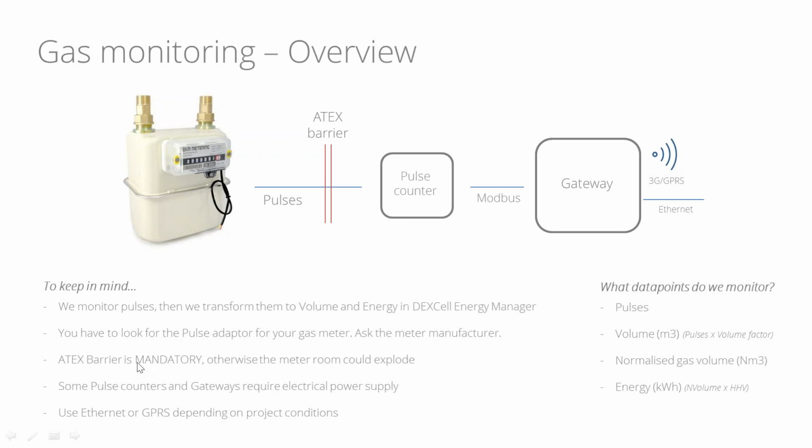An ATEX barrier is mandatory, otherwise the meter room could explode. That's so dangerous. Some pulse counters and gateways require electrical power supply, and many times the physical gas meter is very far from the building. So you have to find a way to power the pulse counter and the gateway. It's a challenge for some installations. Then you can use Ethernet or GPRS depending on the pressure conditions.